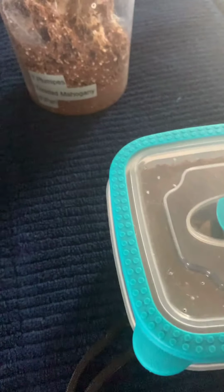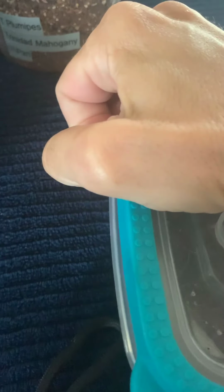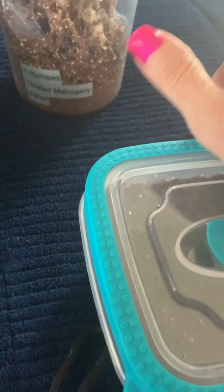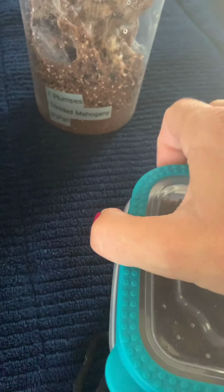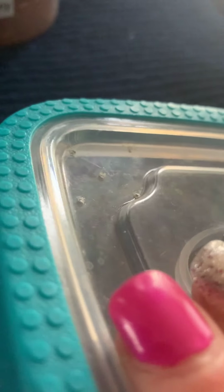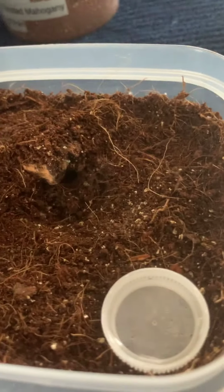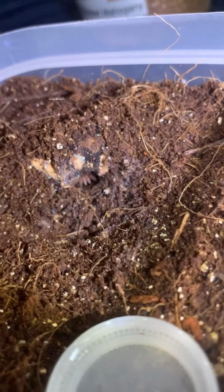This is basically another pile of dirt. Let's see if I can get the lid off one-handed. It is my G. pulchripes. And it is also in pre-molt, so there's not really anything to see. I got it in about a week ago, two weeks ago, and it immediately burrowed and basically closed itself off, but you can see it just barely right in there.